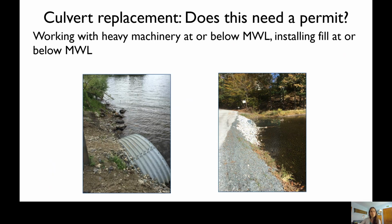Okay, so this project is to use heavy machinery to pull out that culvert, replace it, and then put riprap around the culvert to stabilize the area. Yes, this project would need a lake encroachment permit.